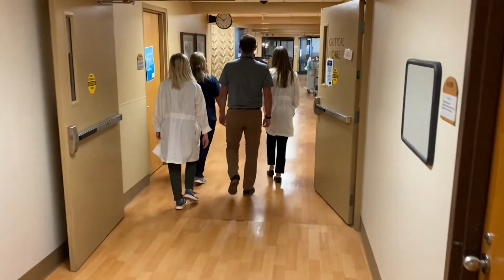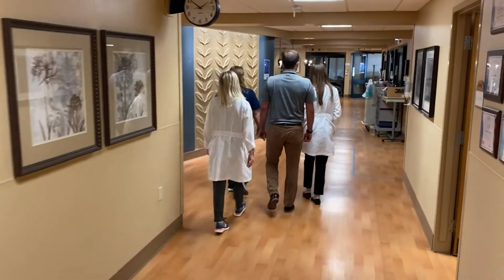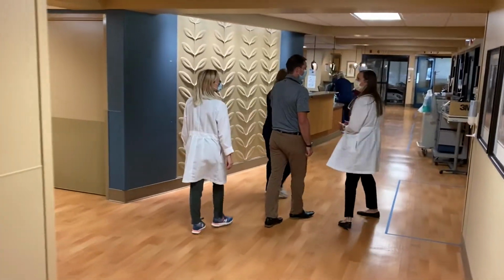One of the really nice things about Lutheran is that we have an open ICU, so when our patient needs an up level of care, we can follow them in and not miss those learning opportunities.